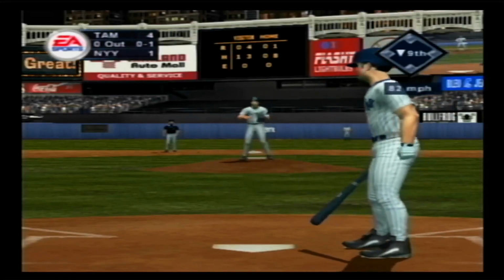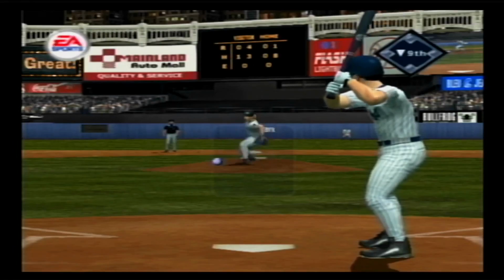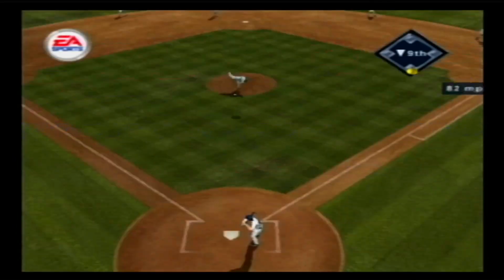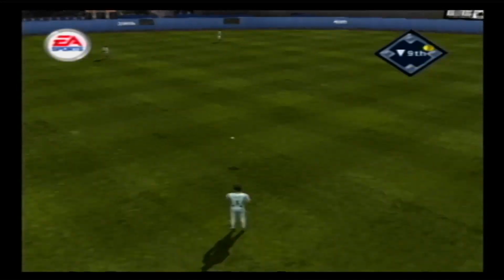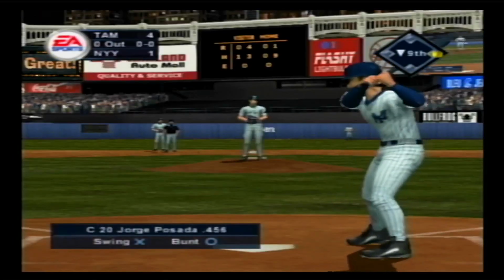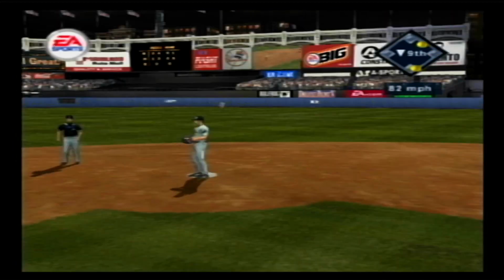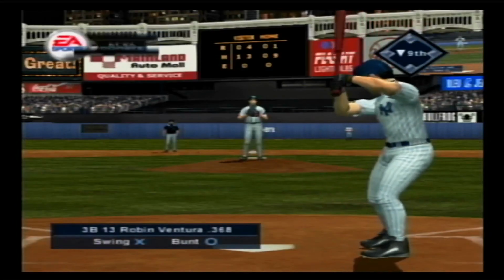There's a strike with the curve. He sends it back up the middle. That's a single by Giambi. There's a new second baseman in the game. 0 for 3 today, Jorge Posada. He brings it home. Grounded to the left side. And they got him. Double play. That was some slick fielding to turn two. Nice work.